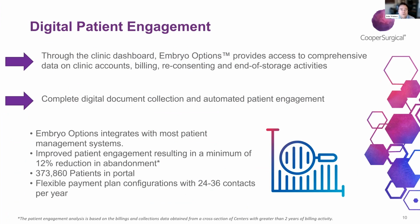All of this is to create this digital patient engagement. And it's through that dashboard that we provide access to comprehensive data about your accounts, your reconsenting, and your end of storage. It's a complete digital document collection and automated patient engagement tool. With that, we've had, I believe this number is actually low, 373,000 patients. We're probably now over 400,000 patients that are currently enrolled in the portal.